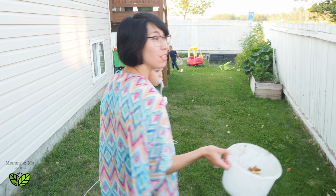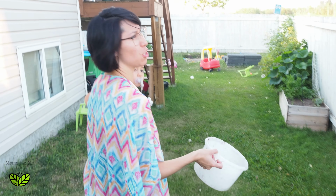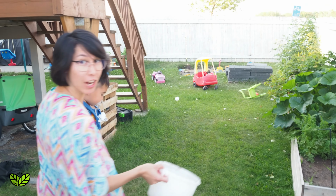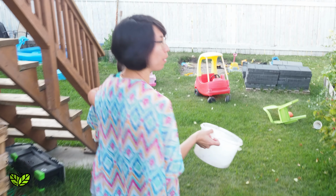So we go to the chicken coop at least a couple times a day, but really you only need to go once a day. We check their food, we check their water, check for eggs, which is the fun part. I have a bucket of chicken food for them.